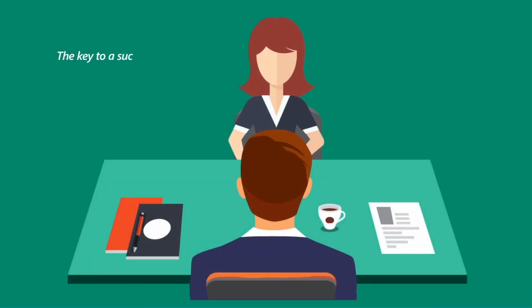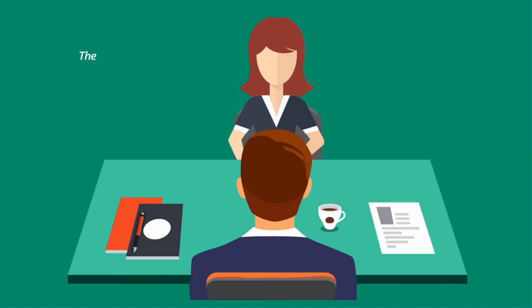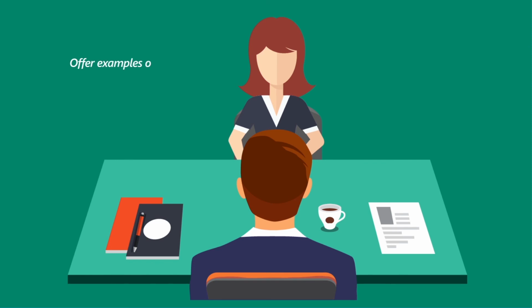The key to a successful interview is to appear focused, attentive, confident, and concise while being dynamic and authentic. The goal should always be authenticity and honesty when answering interview questions. Additionally, you want to advance in the process, so you should give answers that show your skills and share experiences that relate to the position and company. Offer examples of solutions and achievements, but keep your answers short and to the point.